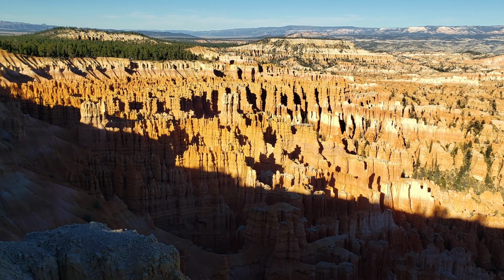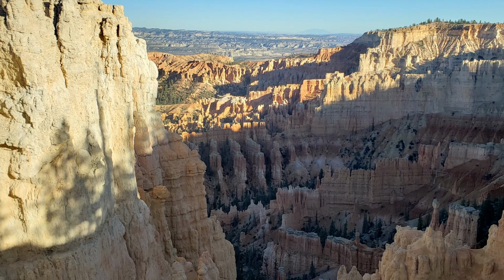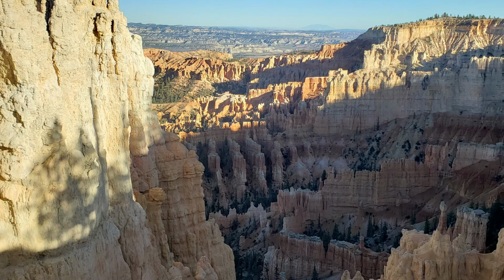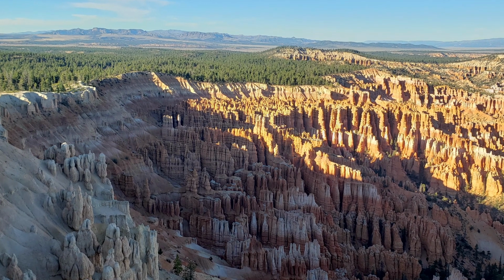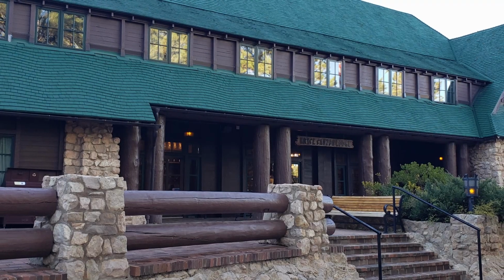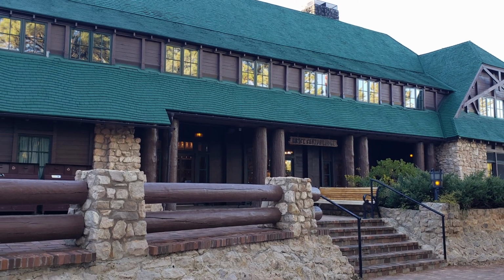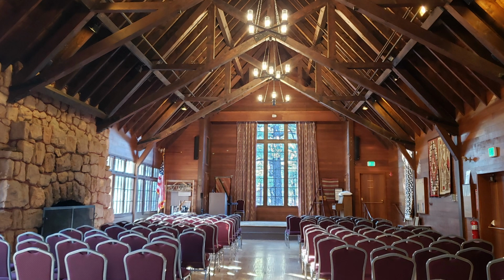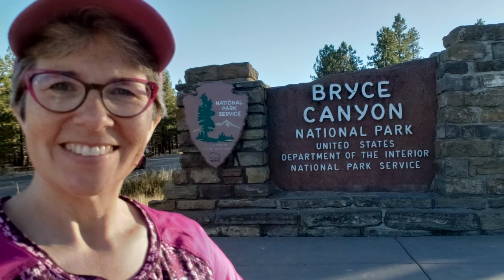Arrived at Bryce Canyon National Park a little after 4 p.m. and then headed to Inspiration Point for my very first views of the canyon. Checked out the lodge before calling it a day. And got a picture on the way out.